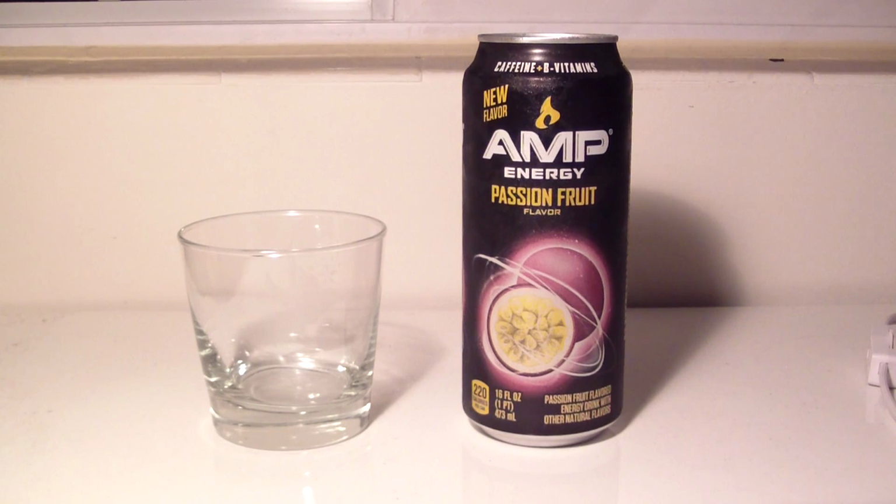Today's review is the new Flavor Amp Energy Passion Fruit. Basically, I didn't even think I was going to find this one because it's kind of scarce. They're slowly trickling out the new flavors. Some people have gotten specific ones early, others have just, it's all random. You just got to go to a gas station and maybe the ones on the shelf have been replaced with the new ones.